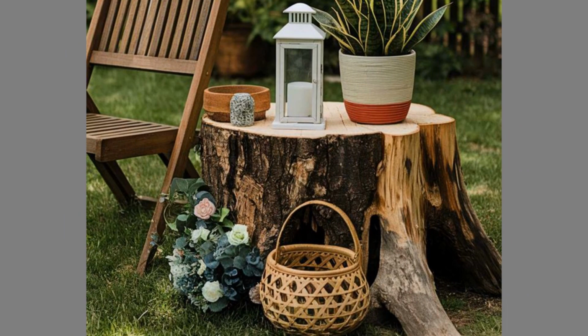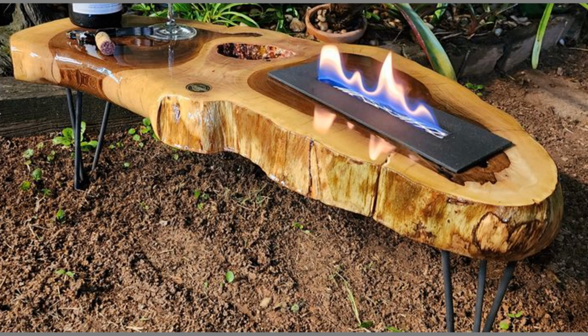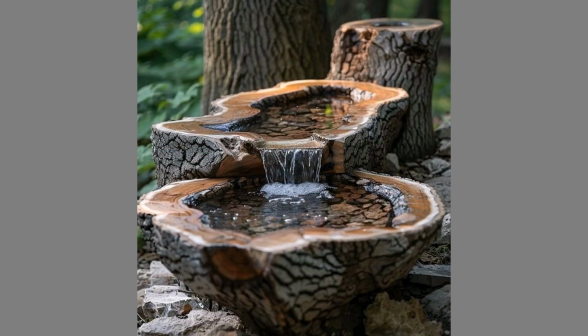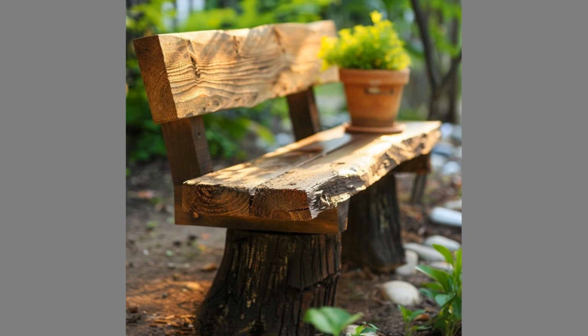Moreover, log furniture is incredibly low maintenance. With occasional cleaning and seasonal resealing or oiling, it retains its natural beauty and structural integrity for decades. It also ages beautifully, developing a rich patina that enhances its rustic appeal over time. For homeowners or property managers, this means reduced upkeep costs and more time spent enjoying the space rather than maintaining it. Additionally, the versatility in design allows log furniture to be paired with various outdoor accessories, cushions, lanterns, centerpieces, or pergolas, making it easy to create a personalized and stylish dining atmosphere.